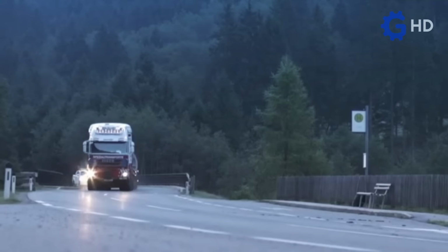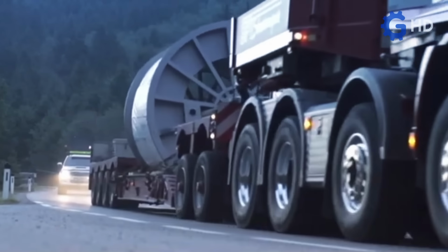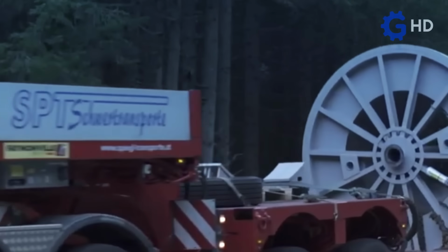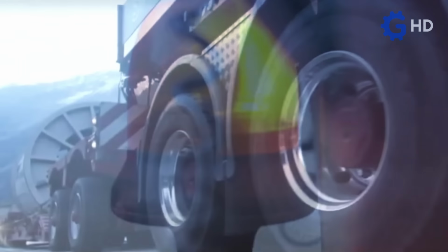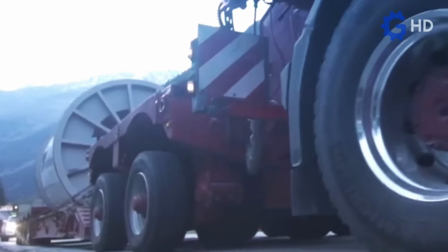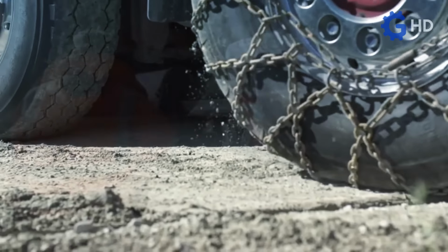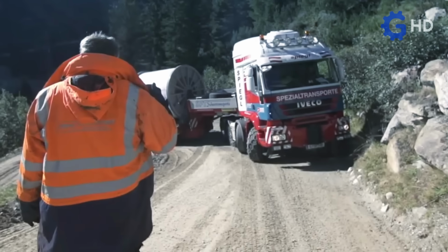While custom-built, specialized equipment is often a more efficient solution for transportation in challenging environments, such as mountainous terrain, companies frequently turn to more conventional, yet equally effective methods. This is the case with Teufelberger, recognized as one of Austria's leading manufacturers of steel cable reels.